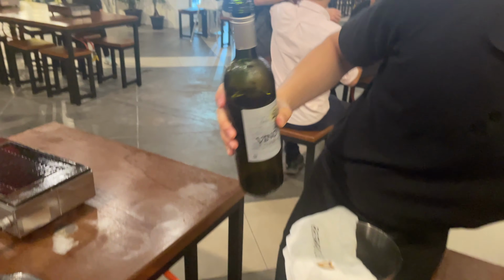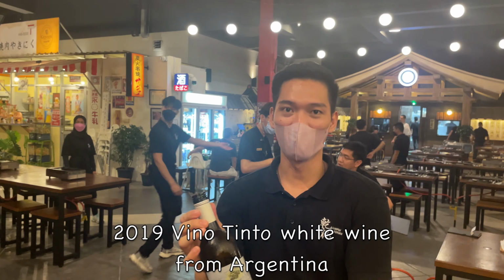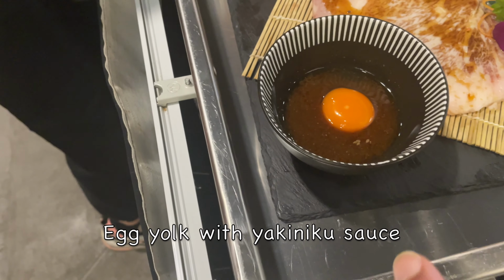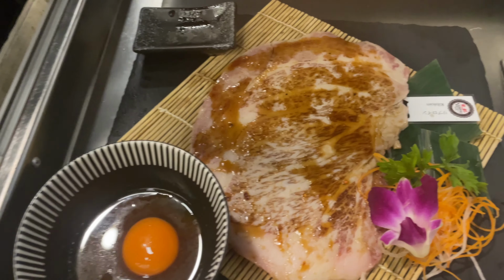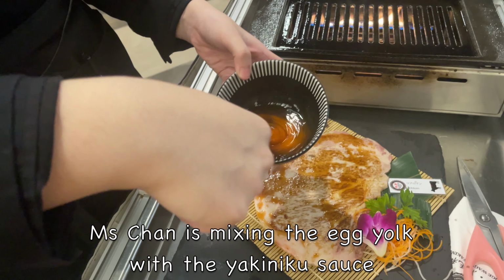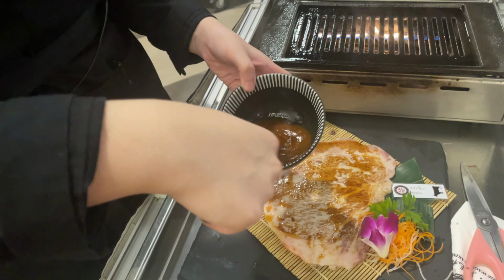Show me the bottle. You recommend this, huh? Yes, sir. This was our first dish, ribloin wagyu for 180 ringgit. Recommended by Miss Chan. It's an egg yolk with some sauce. Yes, egg yolk and this is the wagyu. Yakiniku sauce. So this is the wagyu. This one is the ribloin part. So this is the sauce, I'll mix together first.